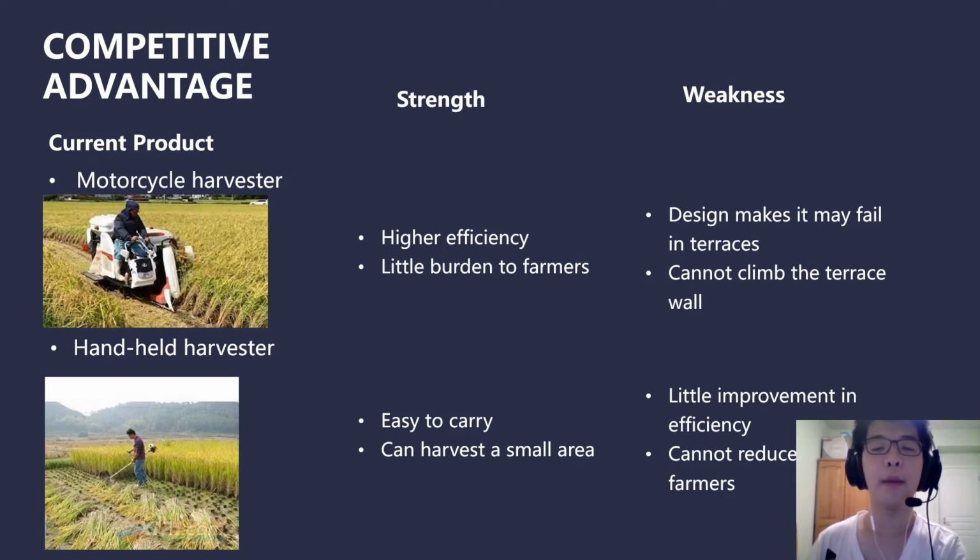By comparison, a handheld harvester can be used flexibly, which satisfies complex terrain, but it still needs farmers to collect crops, and the effect of reducing workload is limited. To fit terrace fields, our product liberates farmers and avoids poor health issues after heavy work by using a fully automatic operating system. Farmers can just sit around and monitor the machine doing all the work.